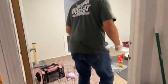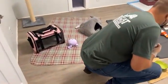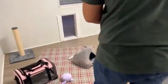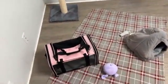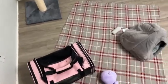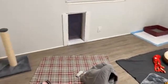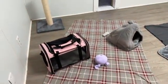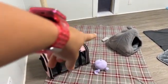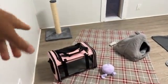So we're gonna just set the food down in here, and we're gonna open the crate and see if he wants to come out. If he doesn't want to come out while we're in here, then we'll just leave him to come out when he's ready. I think it unzips from either end.